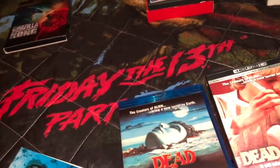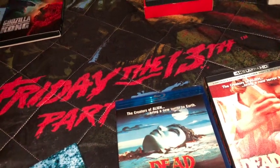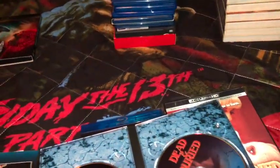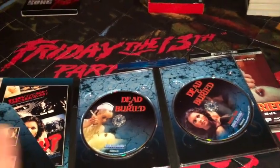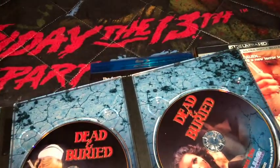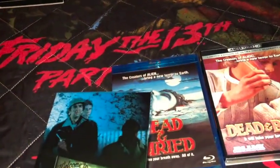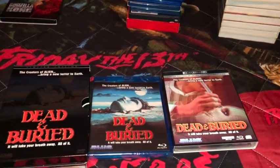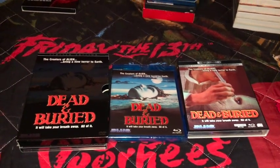And although this is a very good movie, and as collectors sometimes we will double, triple, quadruple dip movies that we enjoy, I don't feel like I need to purchase this one anymore. Everything that I need for this movie is right here. And I don't sell anything in my collection typically. Sometimes, every once in a blue moon, I will sell something in my collection, but I do plan on keeping these. Just wanted to show you guys the 3 editions that I have for Dead and Buried, all from Blue Underground. So let's move on to the next title.